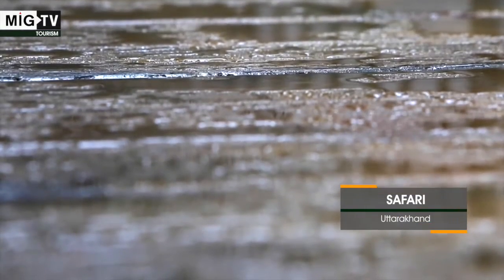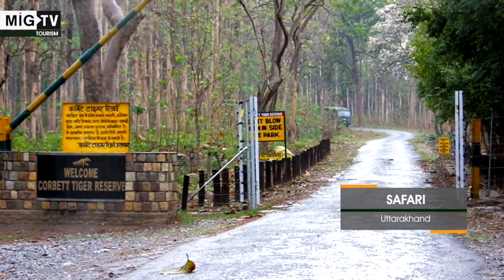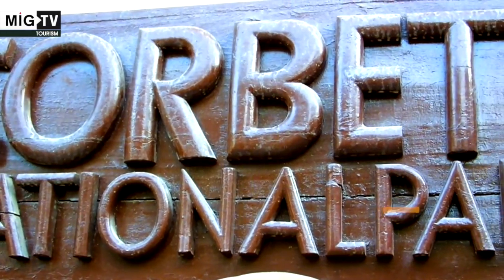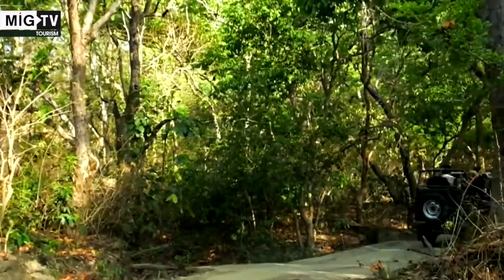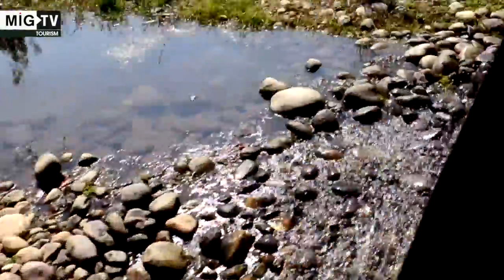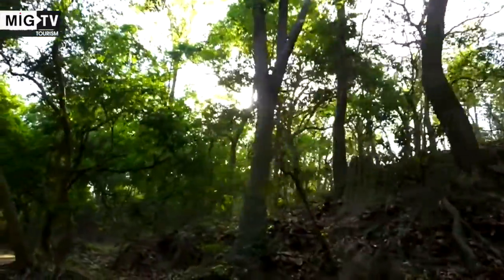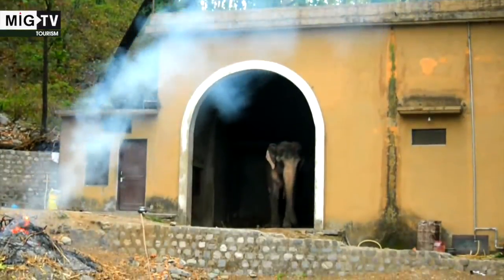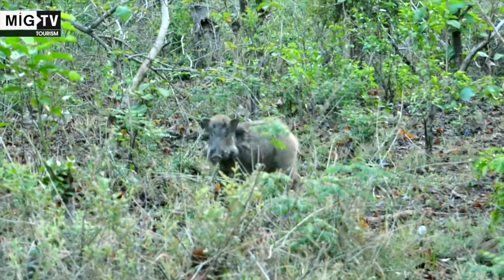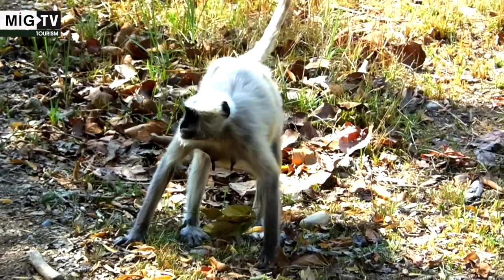Light raindrops welcome us as we start the journey to experience the wilderness of India's oldest national tiger reserve, the Jim Corbett National Park, for a safari experience, tossing about in the back of our gypsy. On our way to the jungle, seeing elephants take shelter from the rain, deers crossing the road, and wild boars and monkeys showing us the way is enough to thrill us for the expedition ahead.